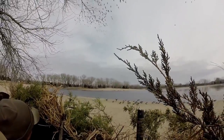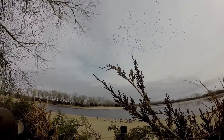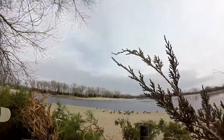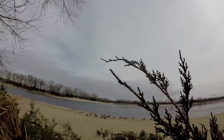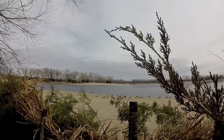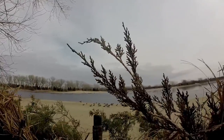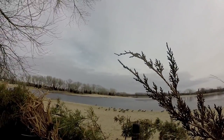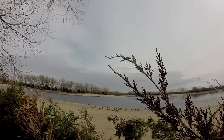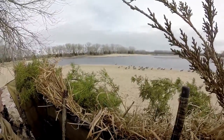Got them in the decoys. 1, 2, 3, 4 in the decoys. Don't let these on the ground leave. We got three in the decoys. Oh boy. No bands on them? Who cares? We could wreck those two. Yeah, two with one shot right there. Yeah, I could definitely wreck those two birds with one shot.